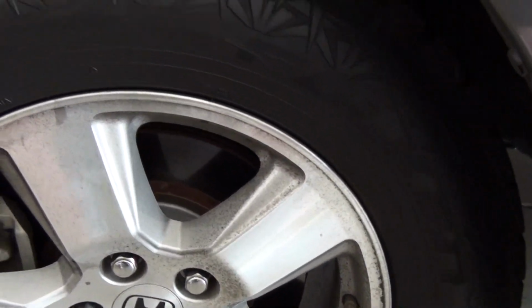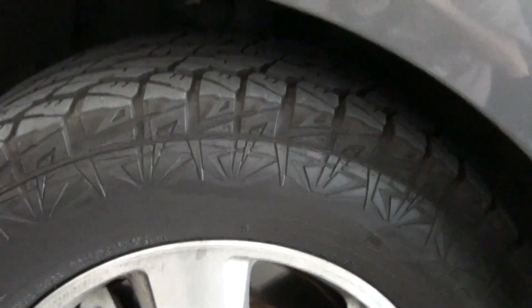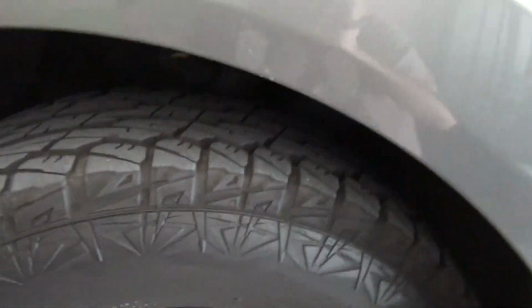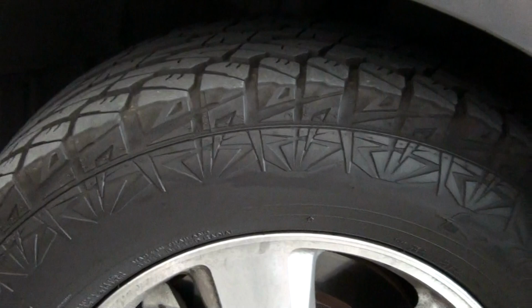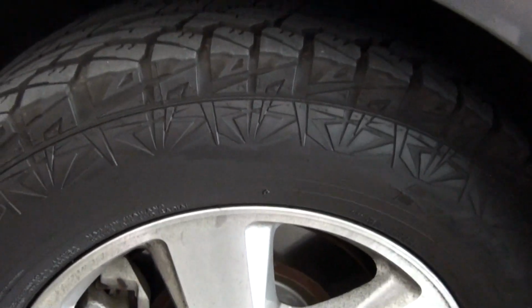Several people told me that the ones that are actually manufactured in Japan are superior. Like I say, these have been on there for a little more than 3,000 miles, and they perform admirably. I really can't complain about it, other than that little noise, and I hope that it'll diminish or go away when I have the tires rotated. But I'll give you an update when that occurs.